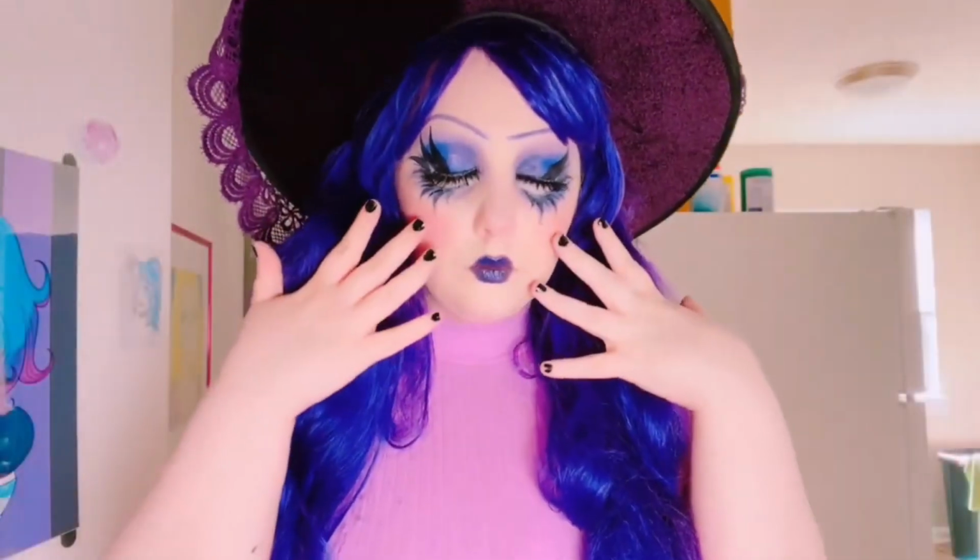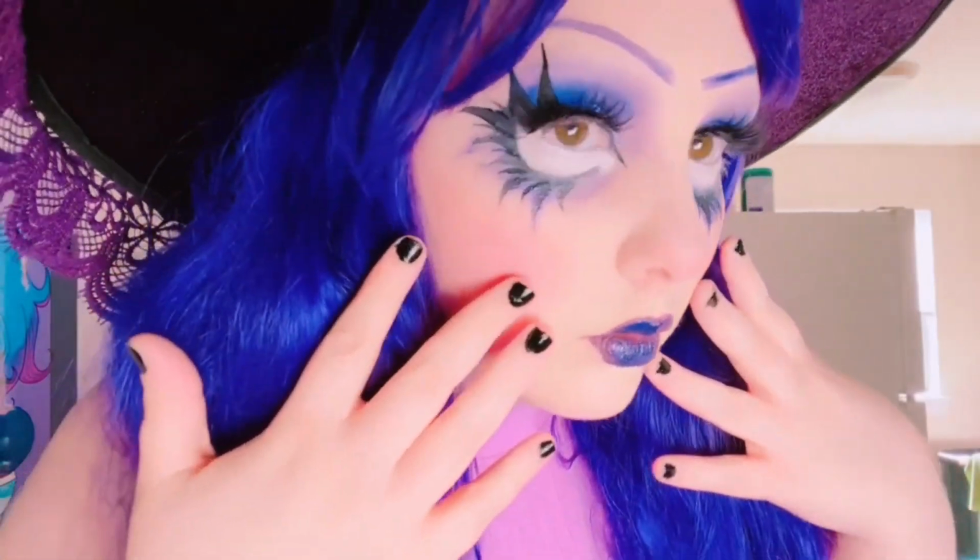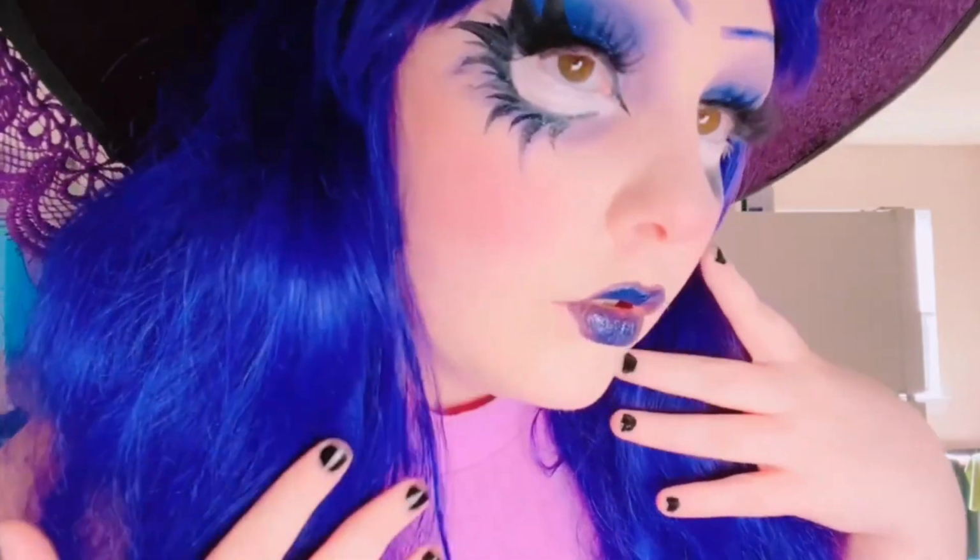Hi, Spooky Ghost Fam. Today I'm going to be showing you one of my go-to looks. Y'all know purple is my favorite color. So today I'm showing you how to do this purple gothic makeup look in my cartoon goth style.